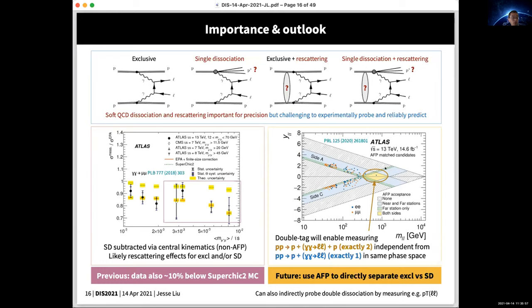And so one of the possible ways in the future, just as an outlook comment, is that there is this golden diamond region here, right? Which is where we can tag both the protons if we had enough statistics. And the reason why you'd like to do this is because you want to have a model independent way of separating these double proton processes compared to just single proton processes to better disentangle these different soft QCD processes in the same phase space.